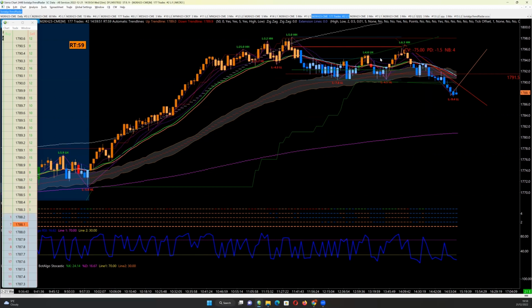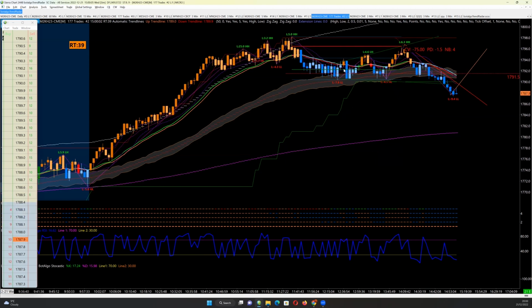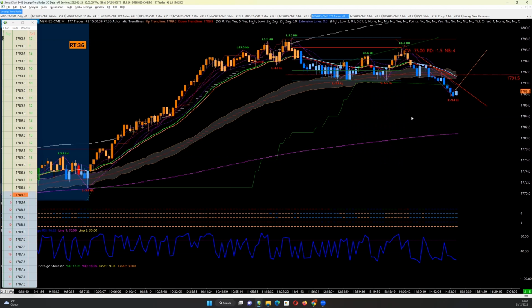This is not doable from a risk point of view, because we obviously have to think about all our trades from a risk point of view first, not from a, hey, I think it's going to go down. And I've been saying this all afternoon. I think this is going to go down. And obviously I've been giddy to get into the trade.